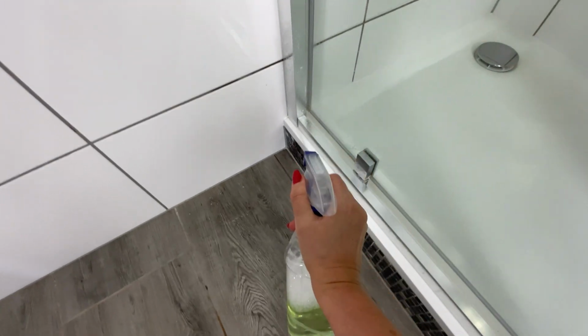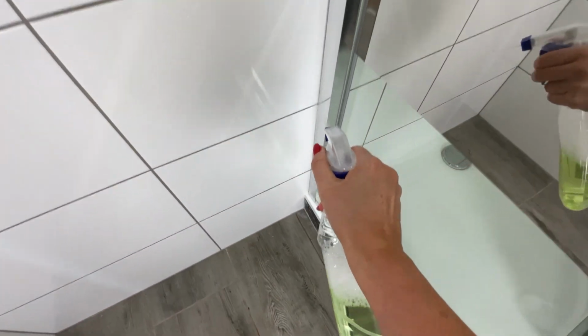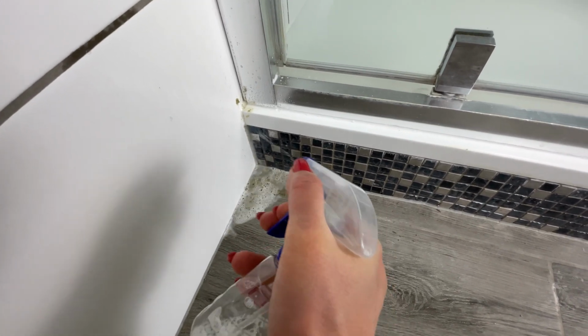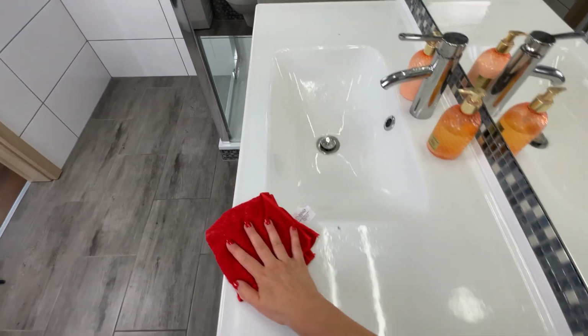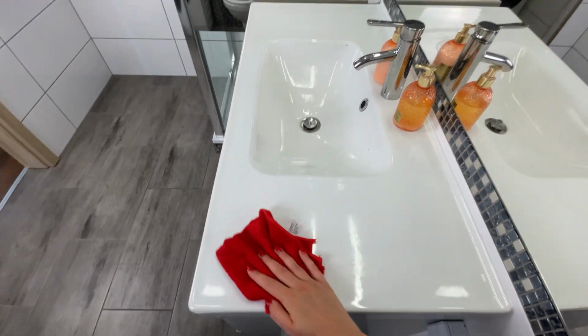Now just spray the mixture on the bathroom wall tiles, shower doors, and moldy grout, which is often found around the shower. Wipe it down with a cloth and dry thoroughly. You'll quickly notice how the surfaces become clean and shiny. In no time, they will look like new.